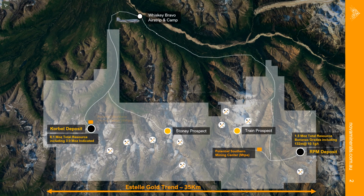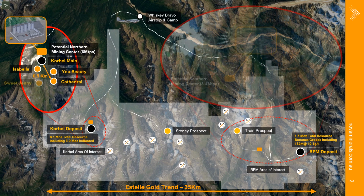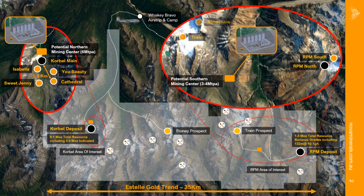To access the Northern Mining Center, of course, this was the basis of our initial phase 1 scoping study, centered around Corbel Main, and upside remains there, with one to point out being the Cathedral prospect, which we have now drilled and will include in the upcoming resource update. And now, moving to the south, with RPM really starting to grow, and the further exploration success we've had down there at Train, we are looking to drill that as soon as possible next year to establish a third resource.